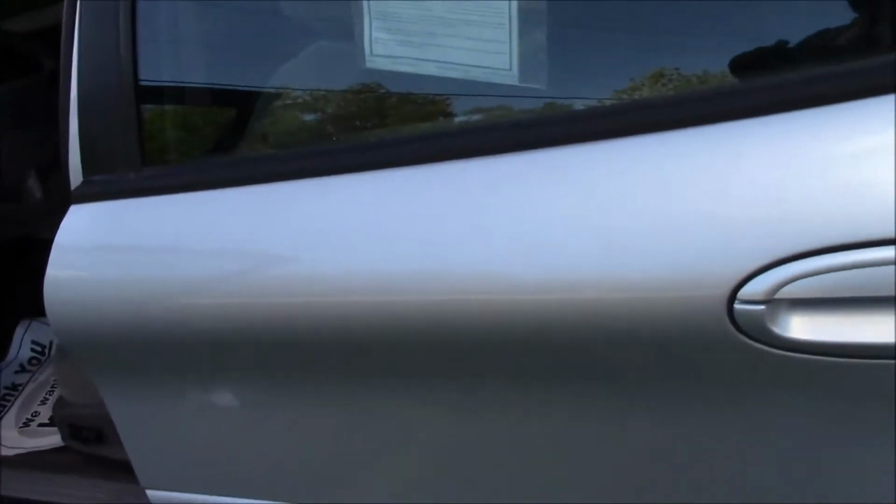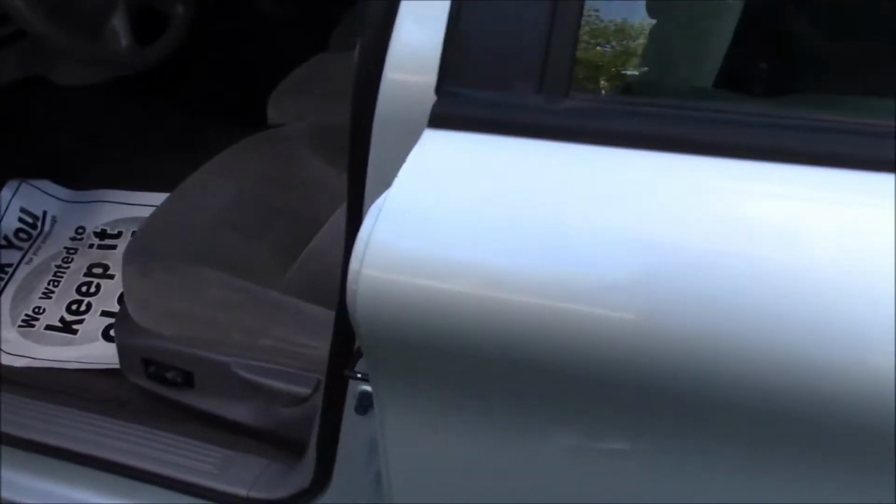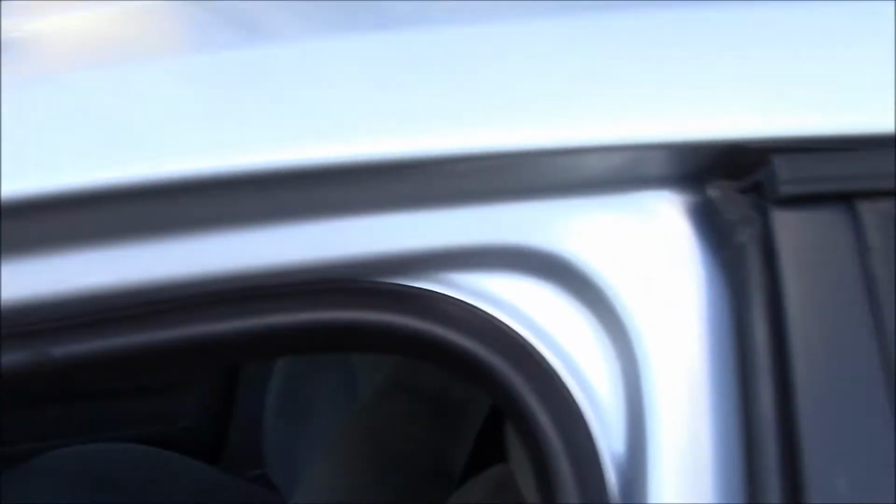All right, yeah, just a little bit. Not much, right there. Oh, and a little bit, as you can see right there. All right, but the door itself, again, from the outside, looks pretty darn nice. Little wax residue, but other than that, not bad. All right, driver's door jamb.